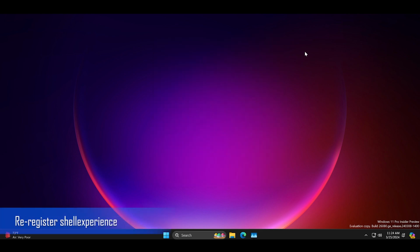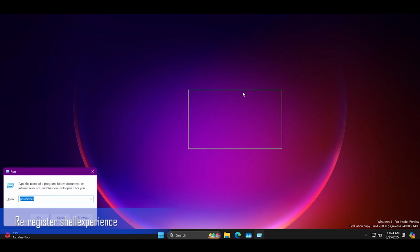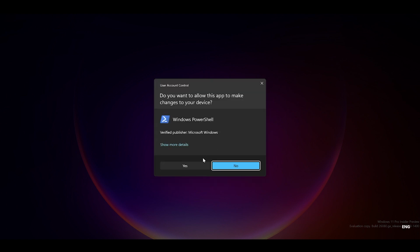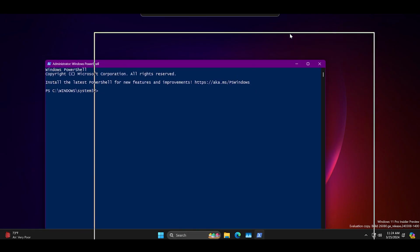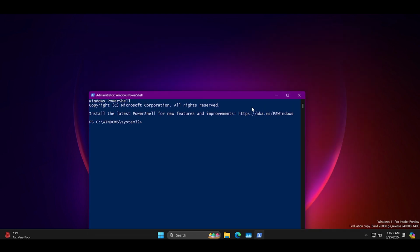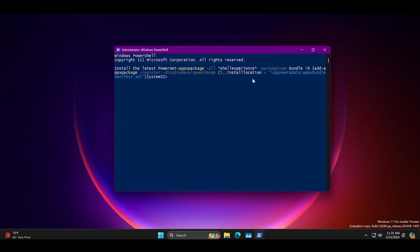The last resort is to re-register the shell experience on your PC. Open PowerShell via the Run command box and press Ctrl Shift plus Enter to open it as an administrator. Now paste the following command and press enter to run it.